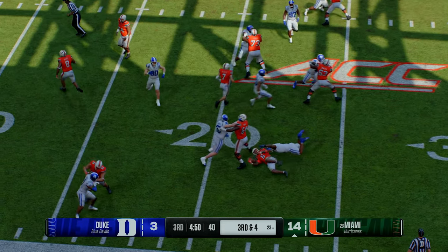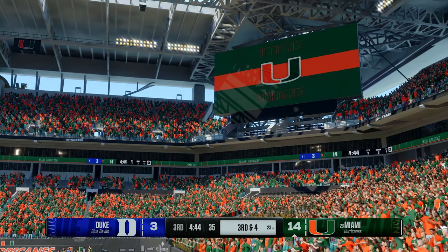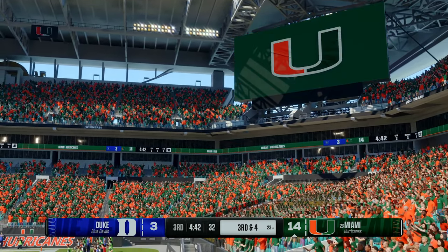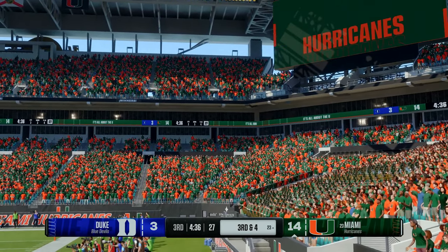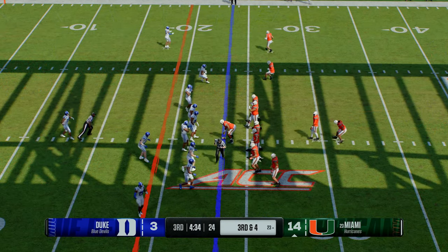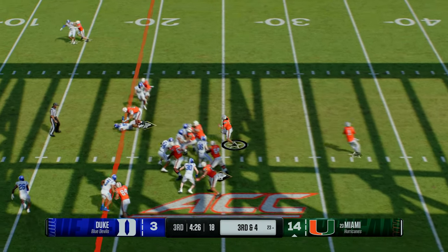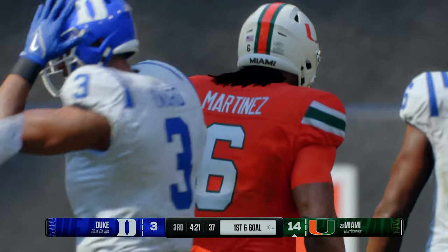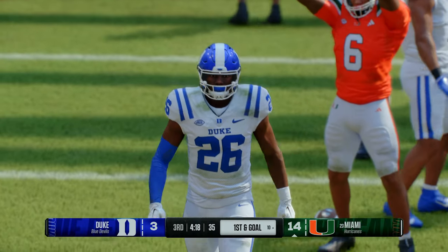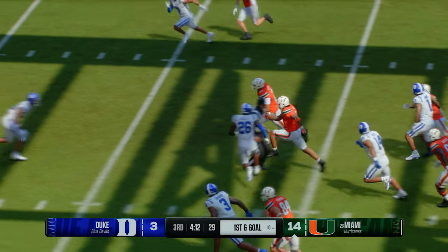Martinez on the carry. Stop is made almost immediately. Give him one to the 23. Headed to the line at the 23, trying to convert this third and short. Keeping it on the ground with the running back. And a really nice run and pick up there before the defense avoided disaster and stopped the really big play. Another good run.